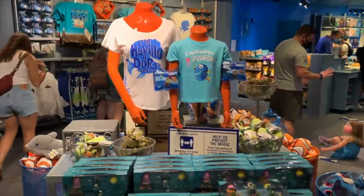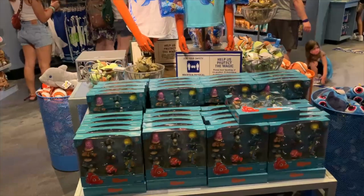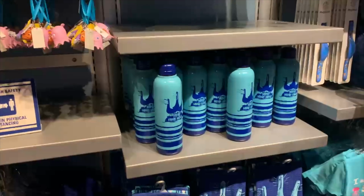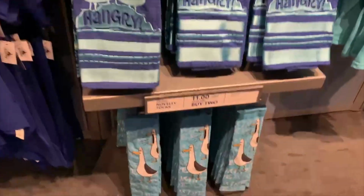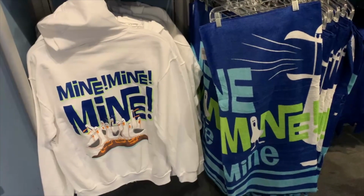We also have some Finding Nemo merchandise. A lot of Mine stuff. We have a nice canteen there, some kitchen towels, even some socks, a sweatshirt, as well as a beach towel.